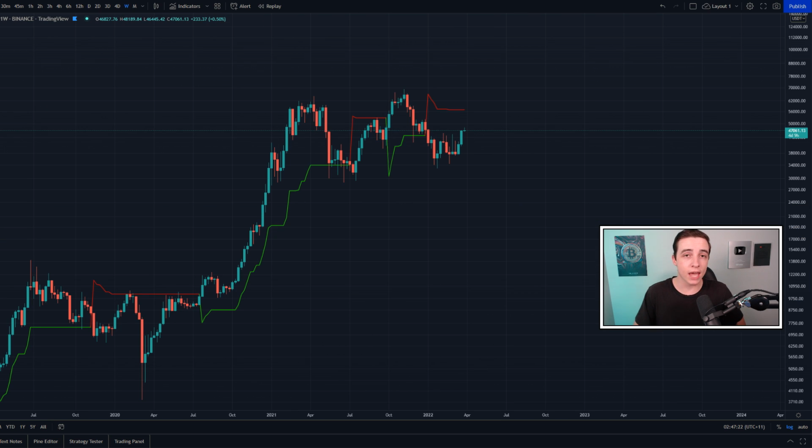So just quickly recapping the important levels to pay attention to. As for support, that would be coming in at around 45 to 46,000. And as for resistance, first of all, that would be coming in at around 48,000. And above that, I'll be expecting resistance at around 52,000 to 53,000. And then anything above that, I'll be looking towards around 57,000 to 58,000.